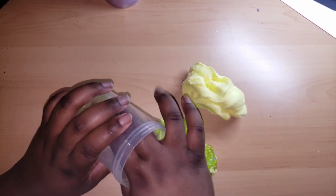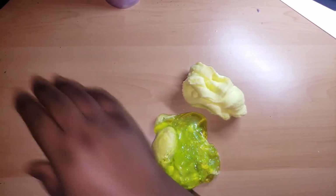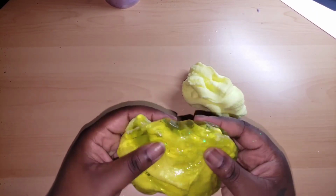I smell more green apple than lemon still. I thought maybe if I separated the two, I would start to smell the lemon. And as you can still see, it's a really pretty clear slime.